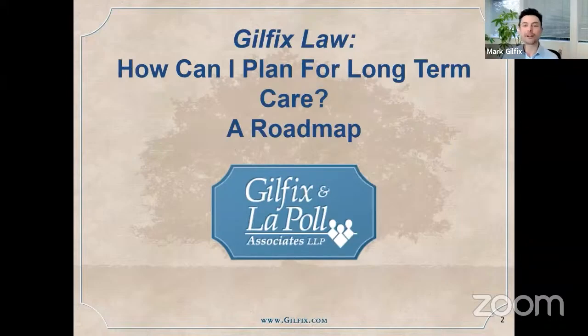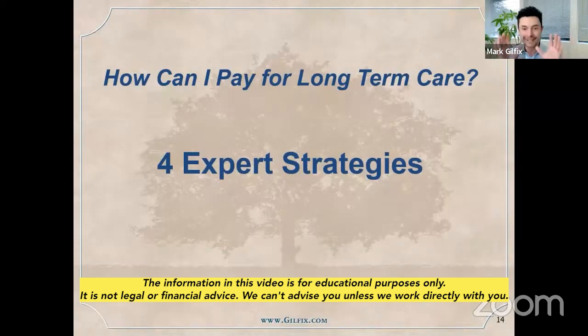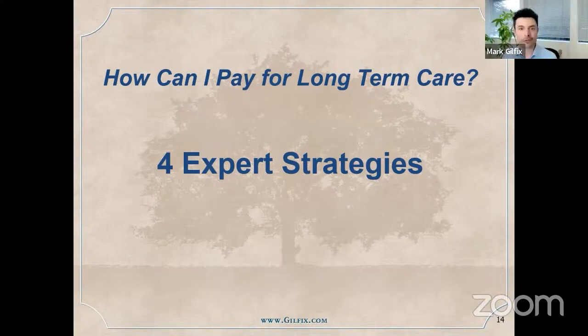How can I plan for long-term care? A roadmap. How can I pay for long-term care? It keeps so many of our clients up at night. We're going to outline 4 key strategies. Nothing's perfect. It's a mix and match for many families, but let's talk about what these general 4 strategies are to pay for this extraordinary cost.